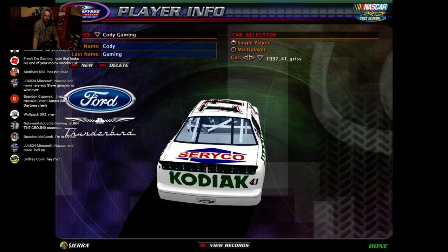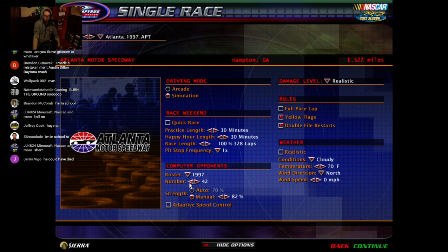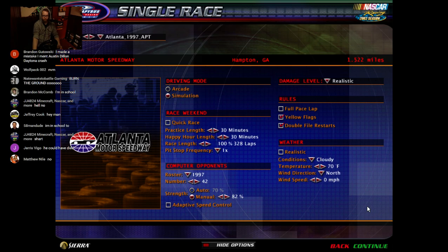Here we got Steve Grissom's number 41 Kodiak Chevrolet Monte Carlo. And we have the 1997 roster. Everything else looks good. We got Atlanta 1997, courtesy of action-packed tracks. It was cloudy, so we're going to be doing cloudy. All right.